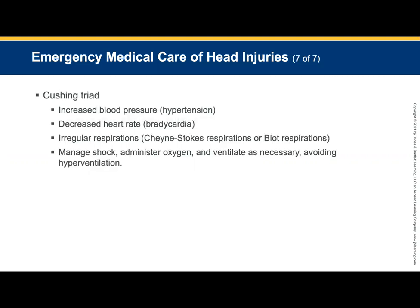The Cushing triad, we talked about this a second ago, is increased blood pressure or hypertension, decreased heart rate, which is bradycardia, and irregular respirations. So you're going to see Cheyne-Stokes, or Biot. You don't really hear that word used a whole lot. You hear more of the Cheyne-Stokes, and managed shock.